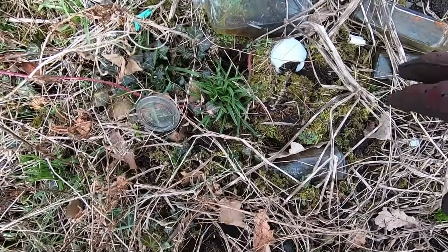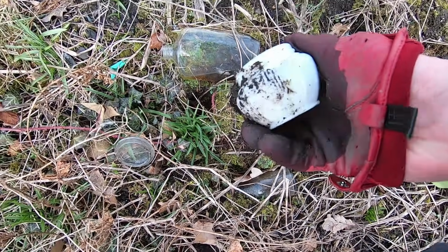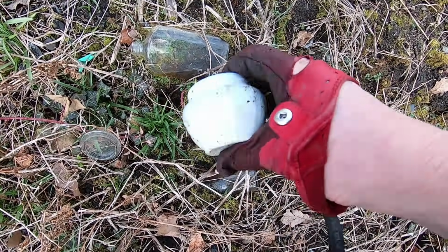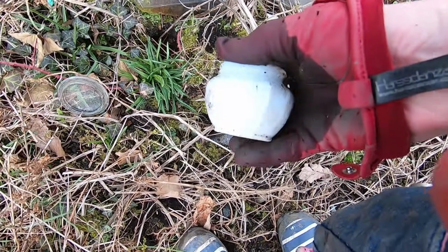Now this white has drawn my eye. Oh, I hope that's whole. Oh, it is. Oh, that is so pretty. Look at the pattern on that.